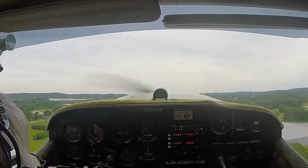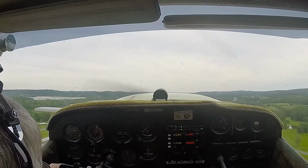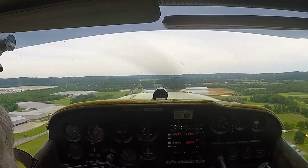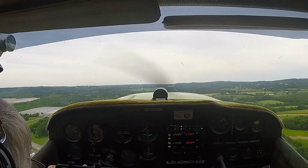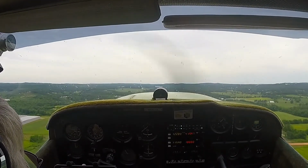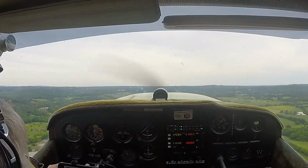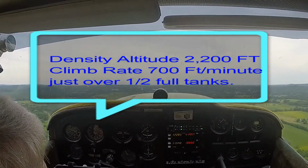Ball is centered. There's 70. Maintain runway heading. Ball is centered. Dropping the nose for best rate, which is 80 miles an hour. Starting to feel like I've done this before. What a blessing it is to be able to do this. Goodness. Seven-one Lima with the Fat Boy flying. It's getting about 700 feet per minute climb out.